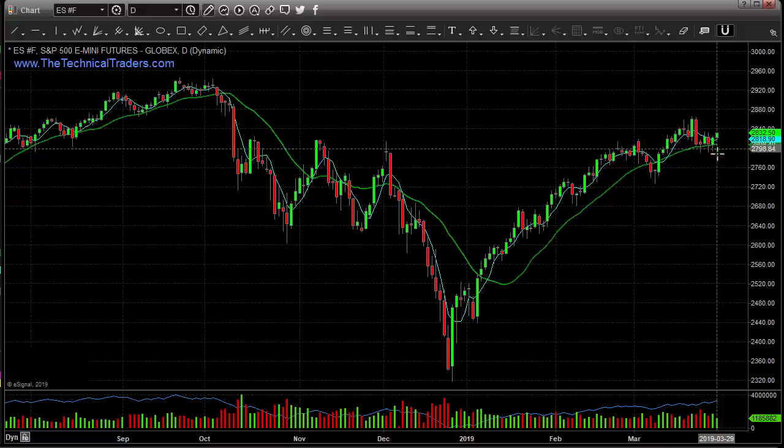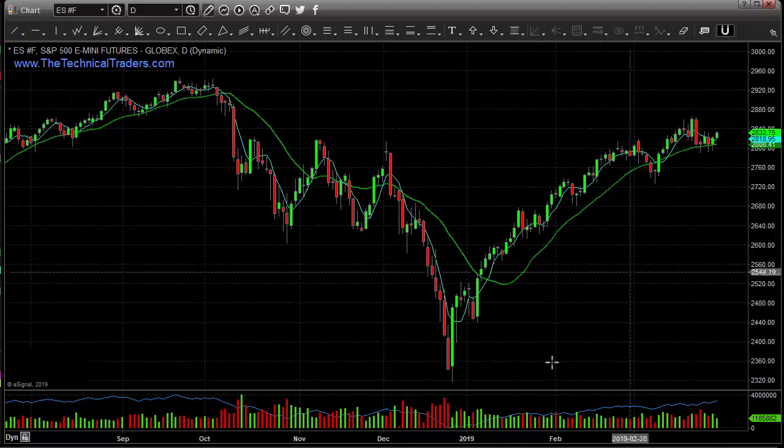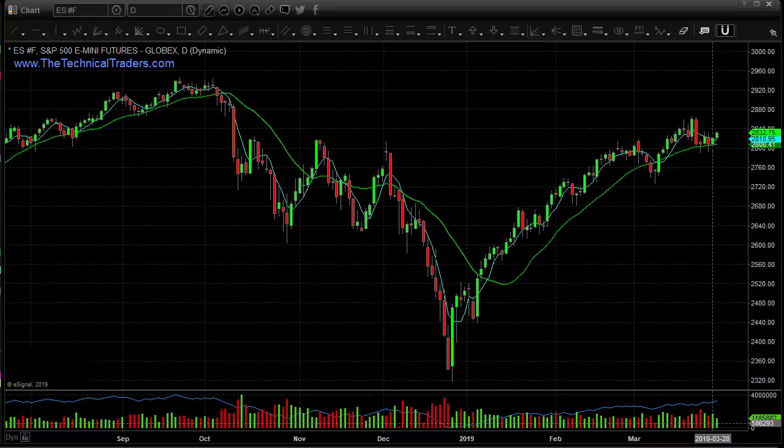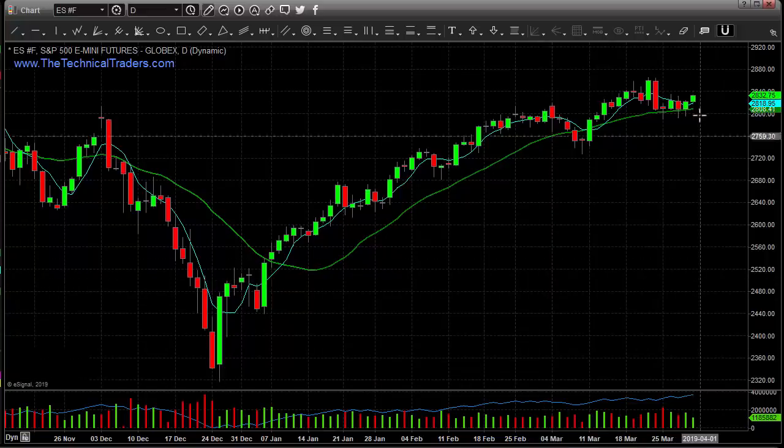Yesterday looked very close, like the market wanted to break down. Again, the trend continues to be up. It's holding up above the 20-day, and more or less we're seeing it continue to rally. Up another almost 0.5% this morning, the SP 500 and the NASDAQ. We're starting to see it muscle its way up.